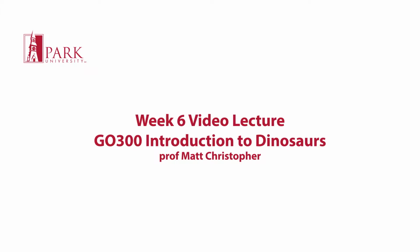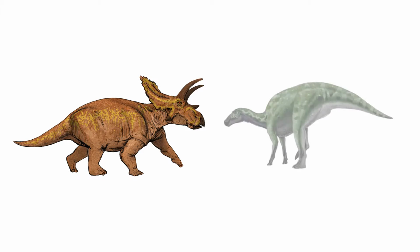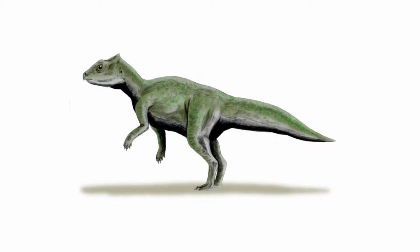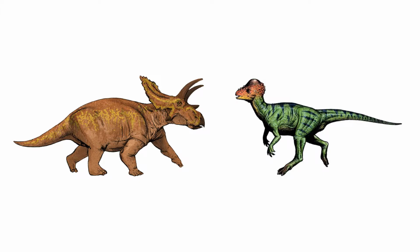This week we will cover the last two major clades of dinosaurs, the Marginocephalia and the Ornithopoda. Marginocephalians were the last group of dinosaurs to appear in the fossil record, with the oldest representatives showing up in the very late Jurassic. Marginocephalia is divided into two major clades, the bipedal, dome-headed Pachycephalosaurs and the mostly quadrupedal ceratopsians, with their noteworthy skull frills.